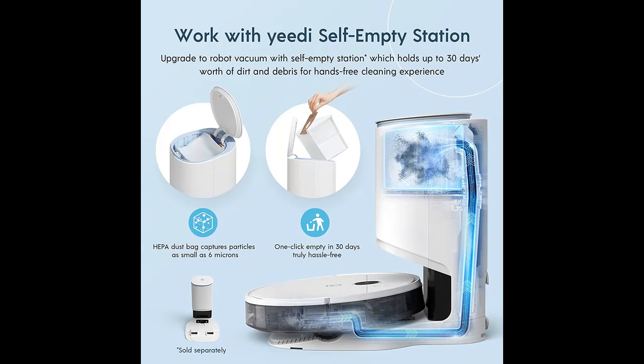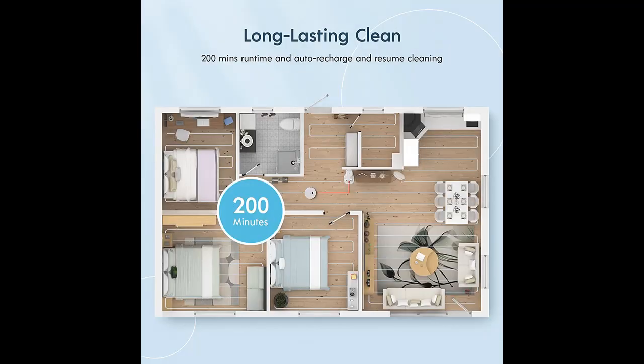Vacuum and mop 2-in-1. Yeedi Vac Max is versatile. It performs robust vacuuming and serious mopping at the same time. 200 minutes long runtime, and it recognizes low battery level and automatically returns to charge.